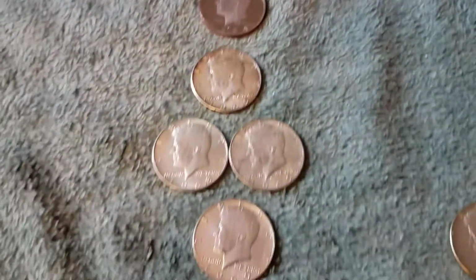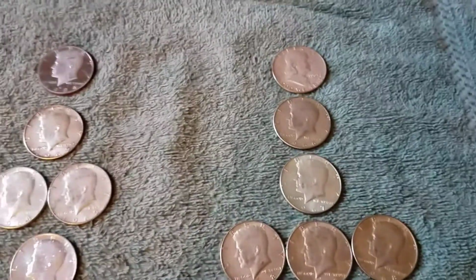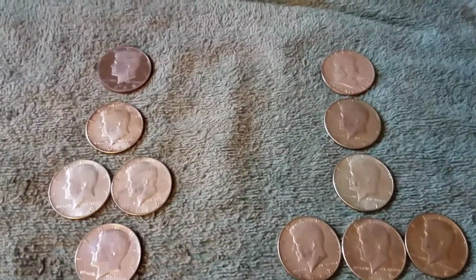On the proofs, 40%ers, silver proofs, customer wrap roll. What a good start to the week. I couldn't be happier.